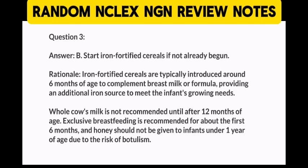Answer: B. Start iron-fortified cereals if not already begun. Rationale: iron-fortified cereals are typically introduced around 6 months of age to complement breast milk or formula, providing an additional iron source to meet the infant's growing needs. Whole cow's milk is not recommended until after 12 months of age. Exclusive breastfeeding is recommended for about the first 6 months, and honey should not be given to infants under 1 year of age due to the risk of botulism.